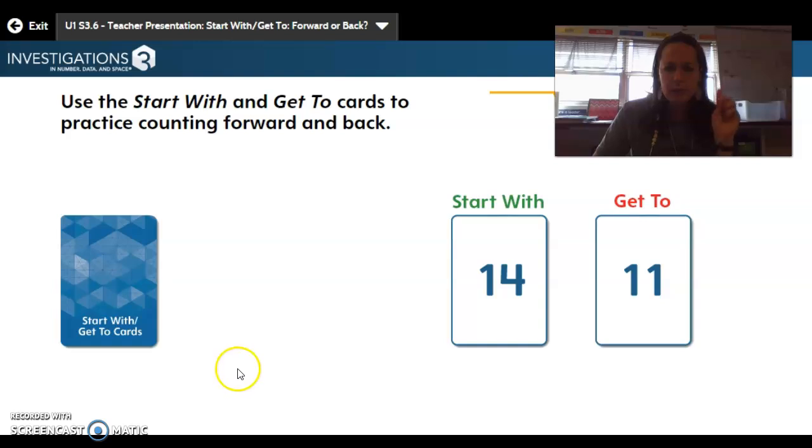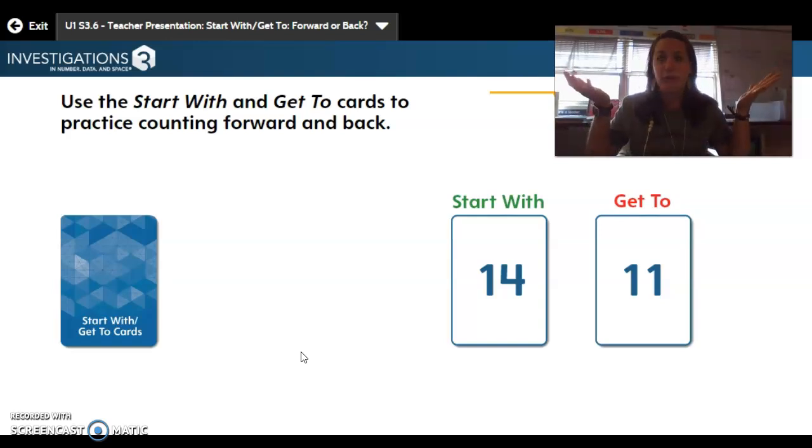So at home, think about this. We're going to start with the number 14, and we have to get to the number 11. Do we have to count forwards or backwards? Think about that at home. What do you think? What if you're like, I have no idea?